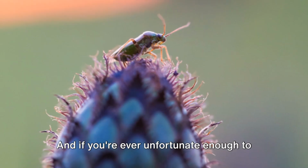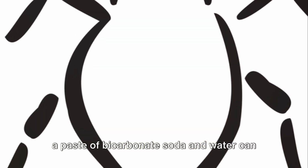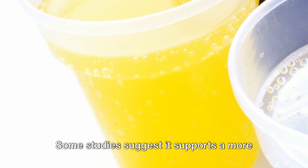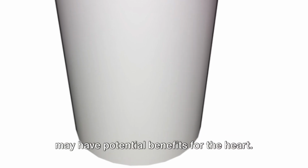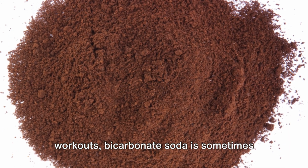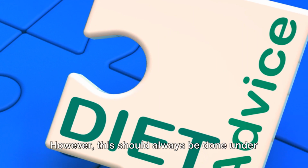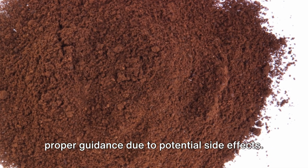And if you're ever unfortunate enough to be on the receiving end of an insect bite, a paste of bicarbonate soda and water can soothe itching and reduce inflammation. Bicarbonate soda can even contribute to heart health. Some studies suggest it supports a more alkaline environment in the body, which may have potential benefits for the heart. And for those who engage in intense workouts, bicarbonate soda is sometimes used as a supplement to buffer lactic acid accumulation, potentially enhancing exercise performance. However, this should always be done under proper guidance due to potential side effects.